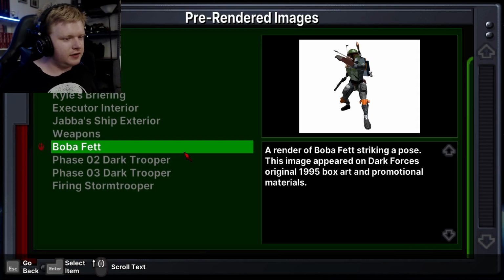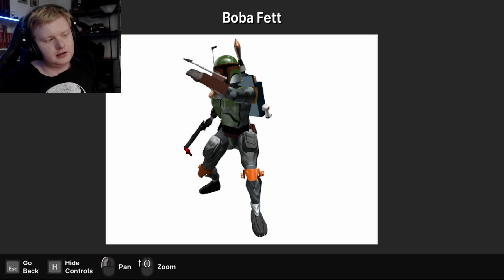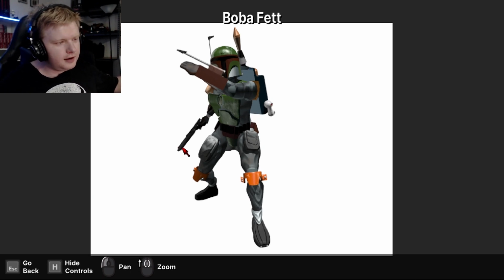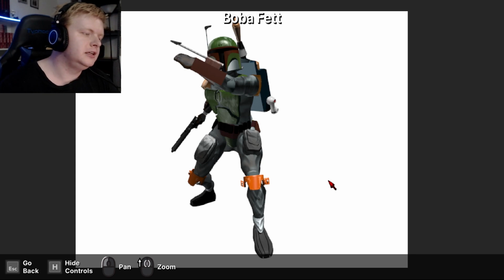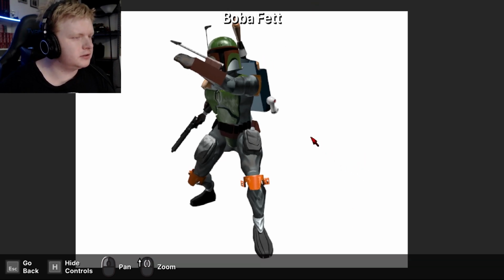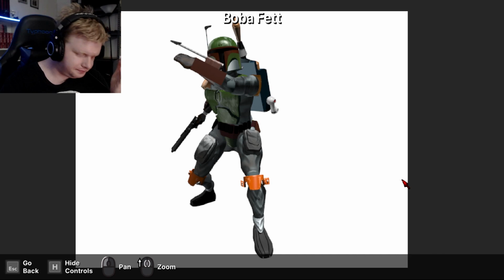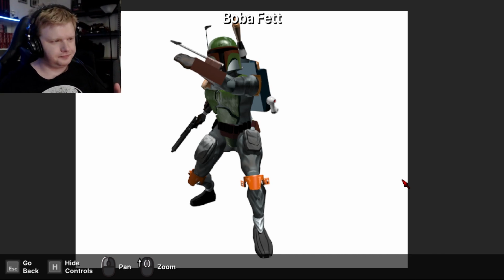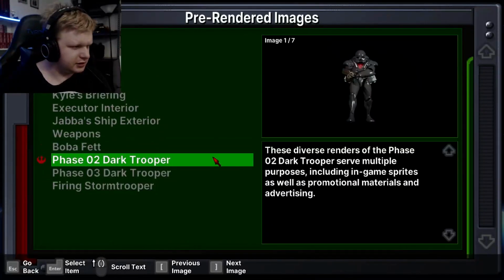Boba Fett, a render of Boba Fett striking a pose. This image appeared on Dark Forces' original 1995 box art and promotional materials. Yeah, Boba Fett was cool, and so when games are coming out for Star Wars, everyone wanted to capitalize on the popularity of Boba Fett, so they put him in the game. And I think in some ways he's in too many games, because in some stories it doesn't really fit. And I think it works well enough for this, but I feel like you beat Boba Fett and you don't hear about anything else of what happened with him. Like, surely he would come back and go after you. Because he didn't die, obviously.